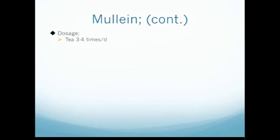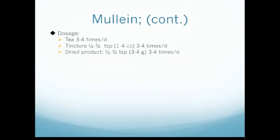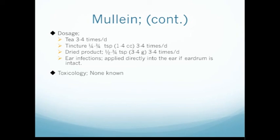The dosage is 3 to 4 times a day. Tincture: 1/4 to 3/4 teaspoons, that's 1 to 4 cc's, 3 to 4 times a day. The dried product, 1/2 to 3/4 of a teaspoon, will contain 3 to 4 grams, 3 to 4 times a day. It can be used for ear infections, applied directly into the ear if the eardrum is intact.